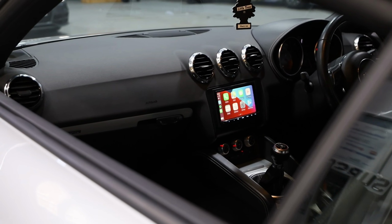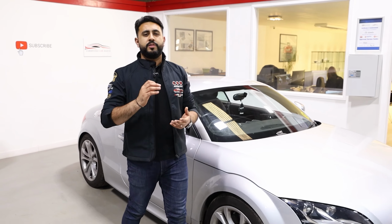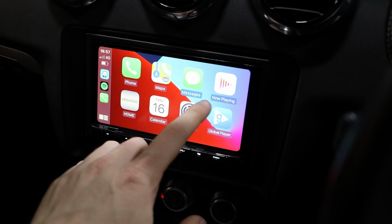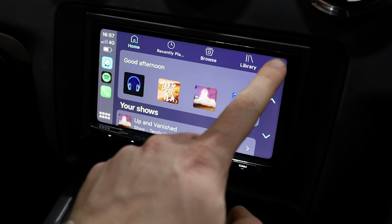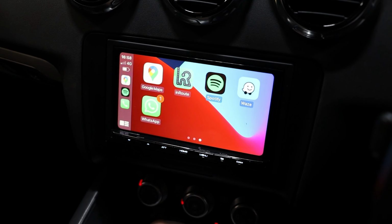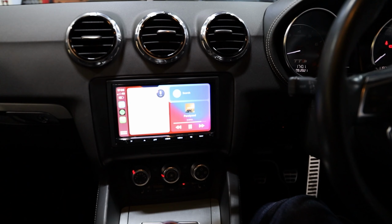Obviously, there's loads of different options for different head units that are available. However, this was exactly what Chris was after, and we've also achieved it in exactly the timescales he needed it in. I'm sure he's going to be over the moon with the finished product. It looks really clean, looks really slick, but also can add so much functionality onto the vehicle.